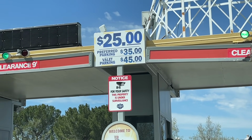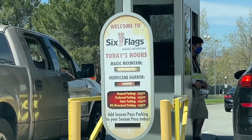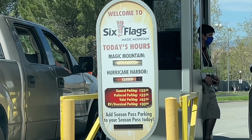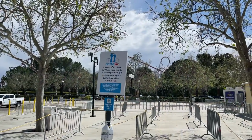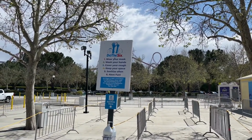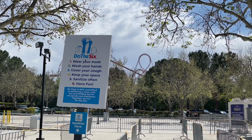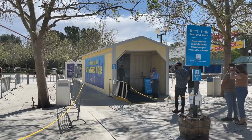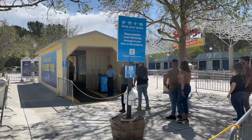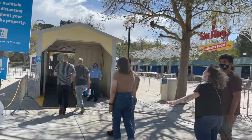That's the goal today. One thing we do want to note, parking is $25. And if you do try to do the more preferred parking, it's quite pricey over here at Magic Mountain. Almost to the entrance of Six Flags Magic Mountain. Here they have the D6, encouraging safety. And then we have some new technology that has arrived. Up next, we're about to go through a temperature screening. This is some new technology that they've implemented.